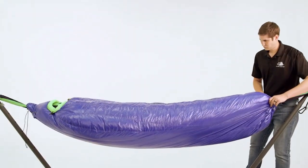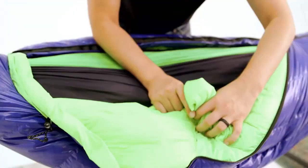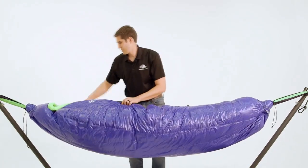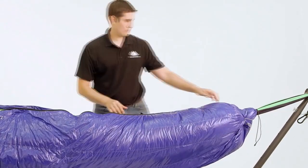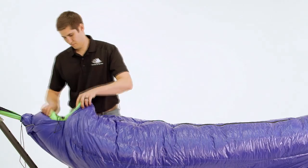The 20-denier nylon shell fabric is water resistant and has a silky texture that is extremely comfortable on your skin. For the design of these bags, we made them 4 inches wider than our standard size bags to allow for ample room when using a hammock and to provide more space for side-to-side sleepers when in a tent.